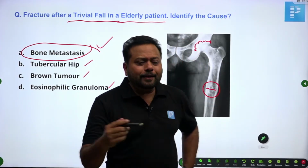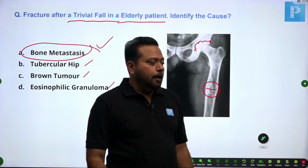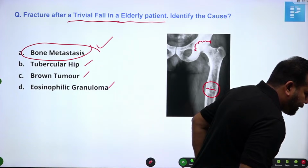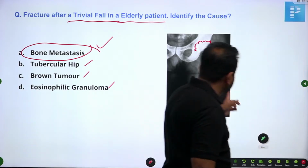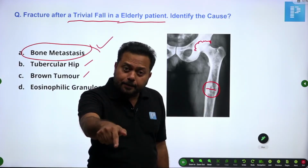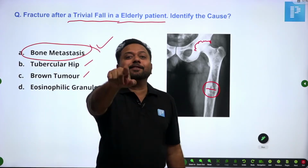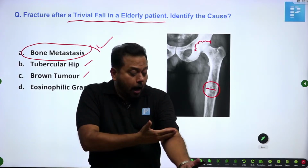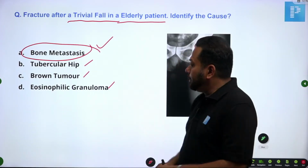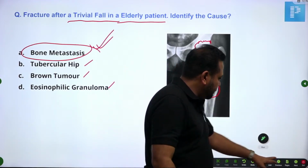One doubt may come to you, dear friends: can metastasis happen in the shaft of the femur? Yes, metastasis can happen. Where is metastasis rare? Below the elbow and below the knee, metastasis is rare. Metastasis is common above the elbow and above the knee. The thigh is above the knee, so metastasis is very much possible, and I personally feel bony metastasis should be the right answer. We will move on to the next question.